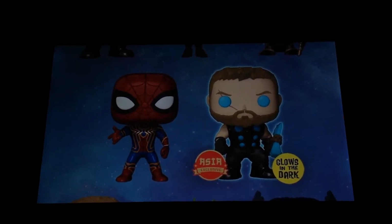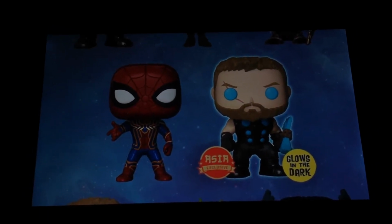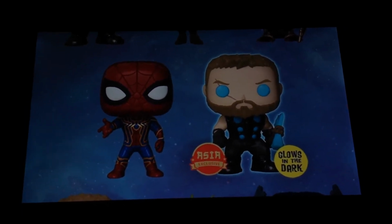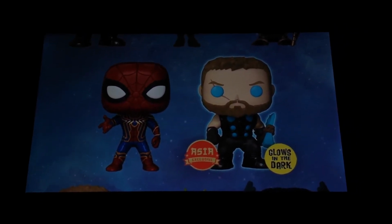And of course, I can't wait to get my bare hands on Iron Spider. He is very cool and exciting as well. And of course, I know I like Spider-Man a lot, but I can't wait to review him as well. And of course, I will do a comparison with the original one as well. And of course, he is super cool, and Thor is super great as well.